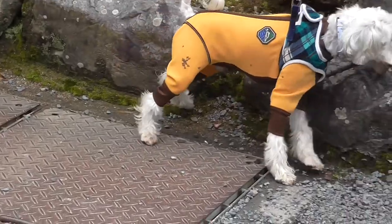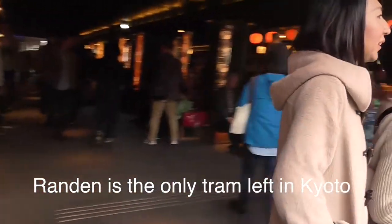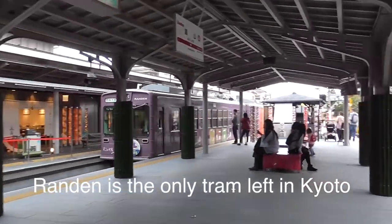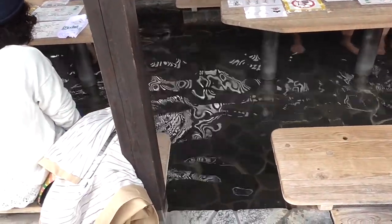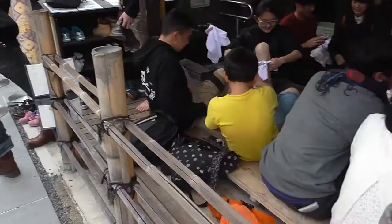There you go. Look at the crowds now. You would not believe it. Well, every 10 minutes there's a Randen. You could take a foot bath right here on the platform, which I intend not to do. Then you have to put your socks back on and your shoes back on.